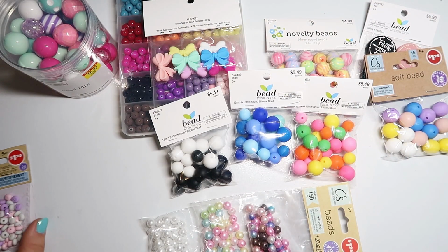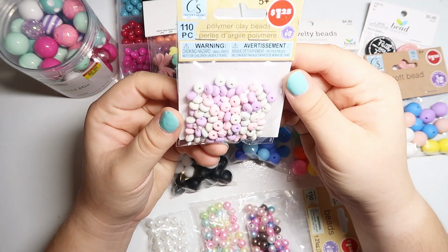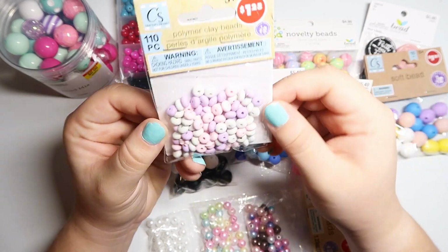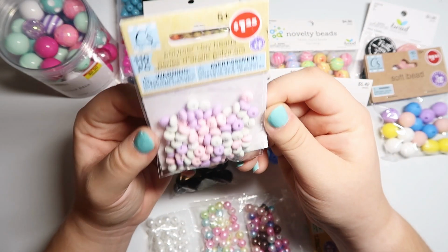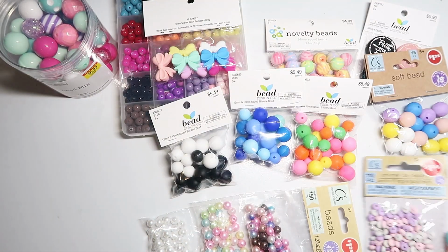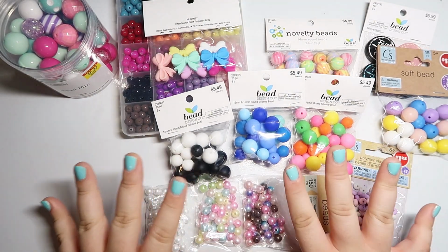And I'm excited about that too. These are more clay. These are polymer clay beads from the Dollar Tree. I thought these would be cute for little spacers and stuff. There's some broken pieces in here, but it's okay. I could probably make these. Alright, so that's all of specifically the beads.